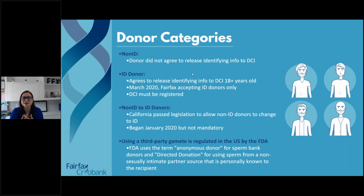It just feels like the way that the future is moving towards. For all the recipients who do use ID donors, you must register them. So I'll go into the DCI process after this.